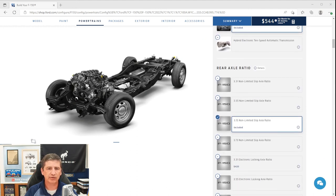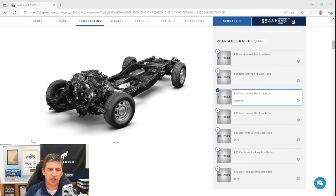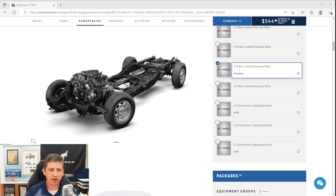It does show you what's available. When you try to select them, it'll tell you whether it is or isn't available with your cab configuration and motor combination there. So you can see there are upgrade costs to some of those. If you go from the standard 315 to 331 or 373, you can see how much that cost difference is for you.